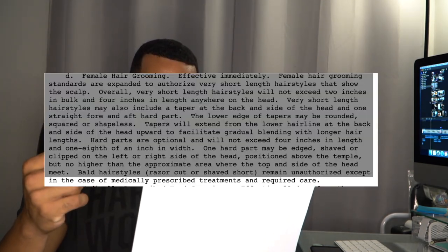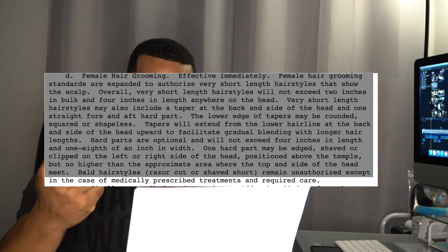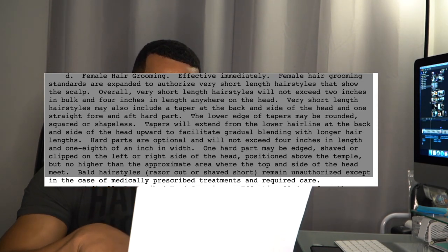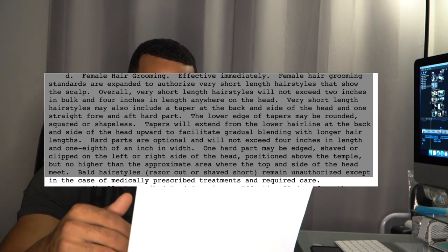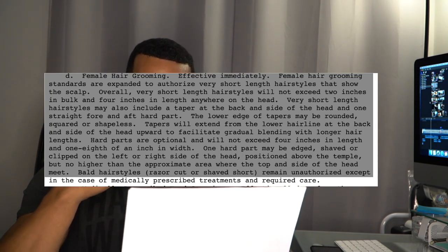So for female hair grooming, effective immediately, short length hairstyles that show the scalp are authorized. Overall, very short length hairstyles will not exceed 2 inches in bulk and 4 inches in length anywhere on the head. Very short length hairstyles may also include a taper at the back or the side of the head and one-sided straight fore and aft hard part.